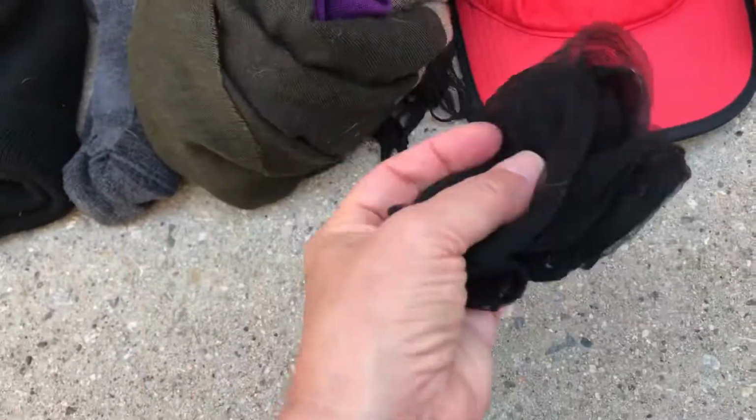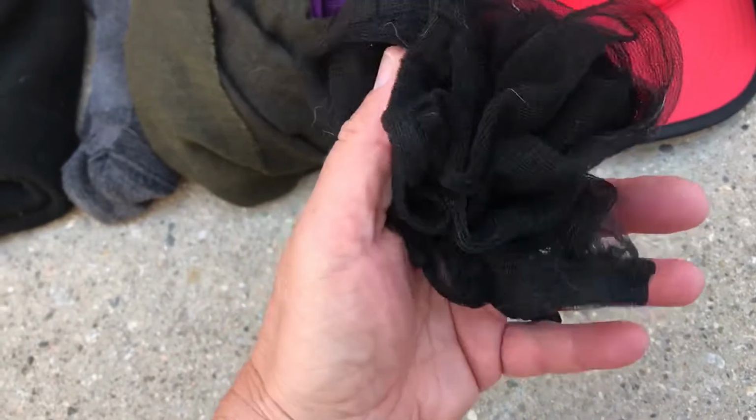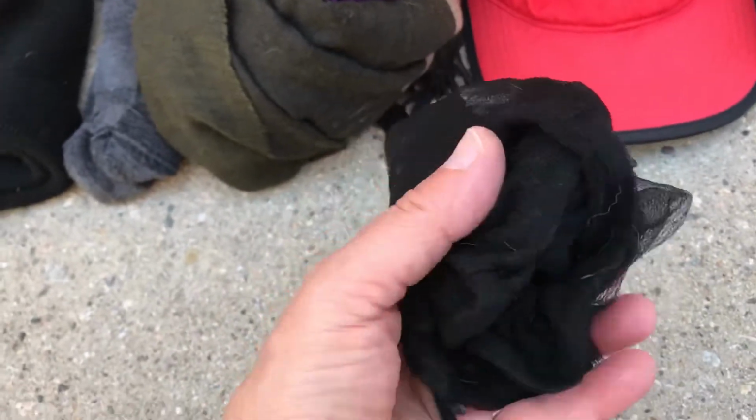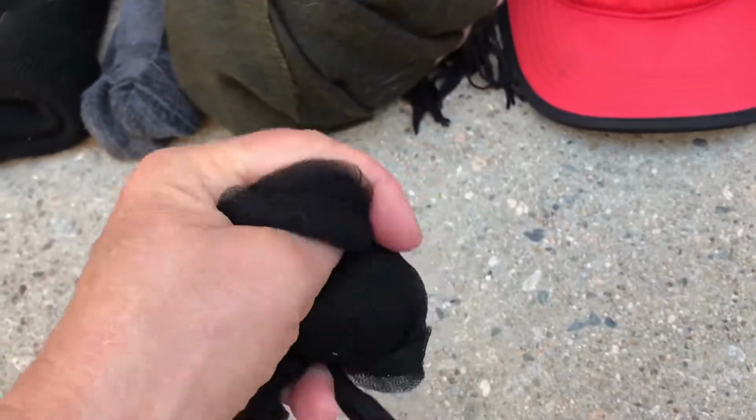It's just too hot. Anyway, next is my black mosquito head net, which you can also use as the stuff sack for everything. It also makes a nice pillow if there are no mosquitoes. 10 grams, 3/8 of an ounce. You can use it to carry anything in. So yeah, stuff sack, mosquito net and pillow: multi-use.